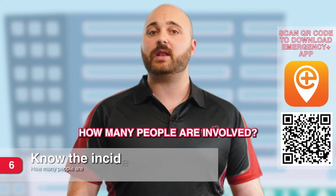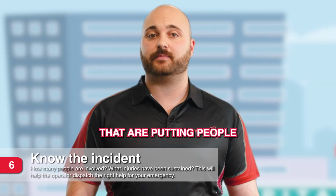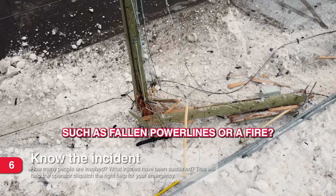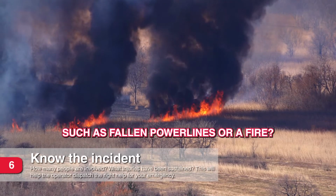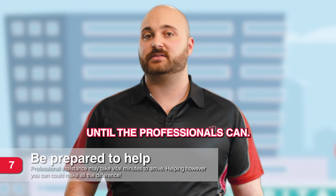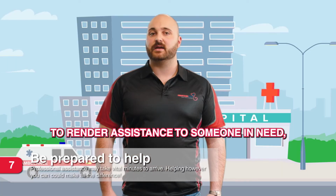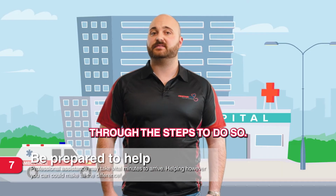Know the incident. How many people are involved? What kind of injuries have been sustained? Are there any further threats that are putting people in immediate danger, such as fallen power lines or a fire? Be prepared to help. The operator may need you to act in the situation until the professionals can. If you're the only person available to render assistance to someone in need, the operator can actually walk you through the steps to do so.